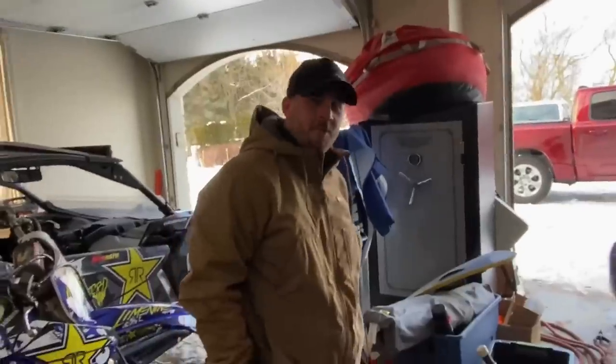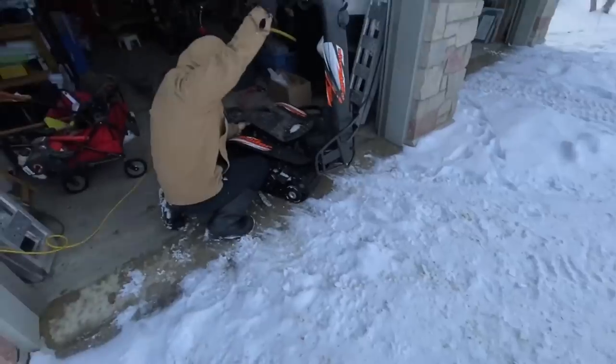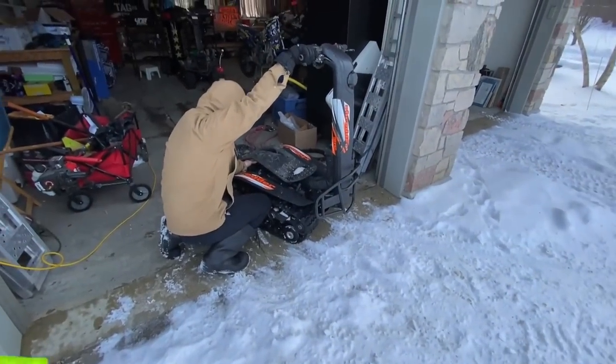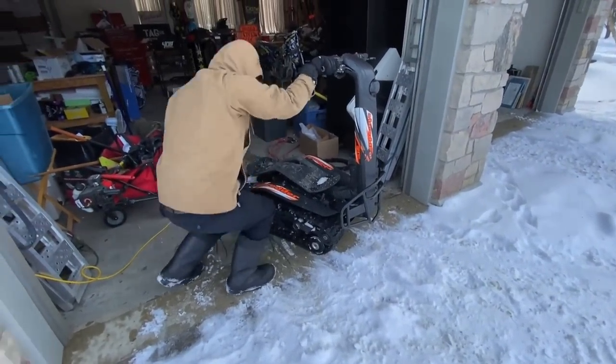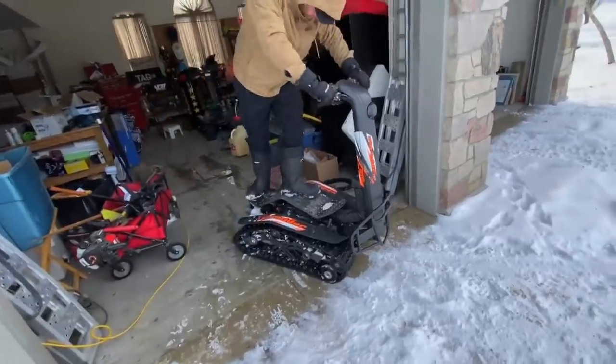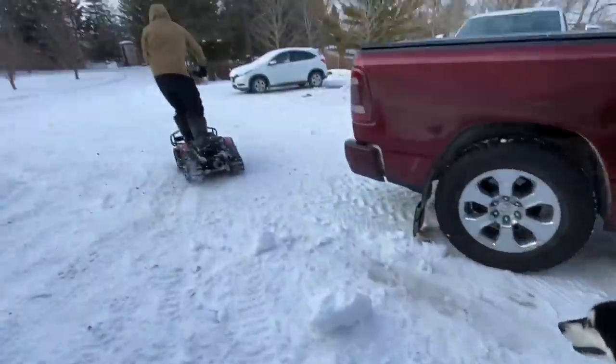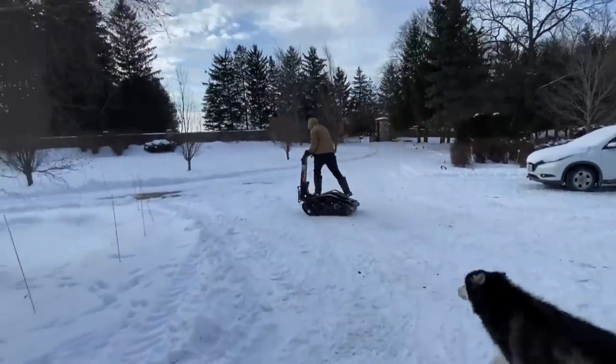Filter was a little dirty. A little bit. I don't even know how you get to the air filter in this thing. All right, let's take it for a spin. Let's see what she's got. Take her for a rip. Show us some donuts. Oh yeah.